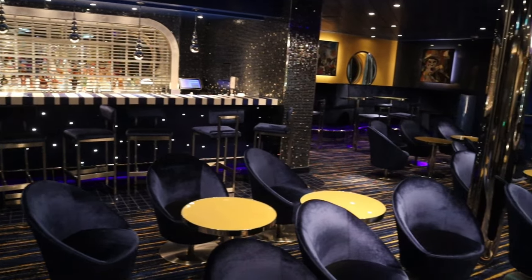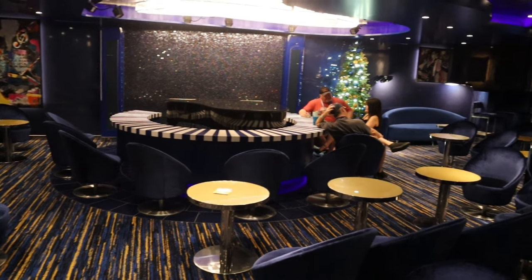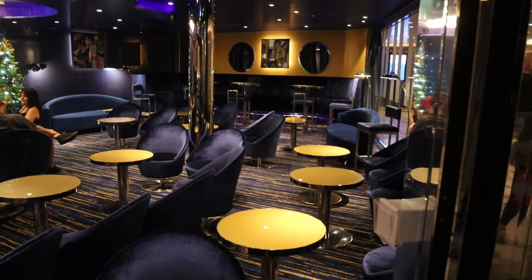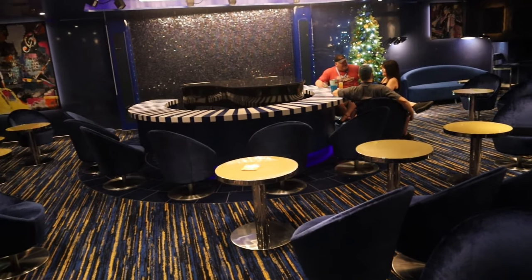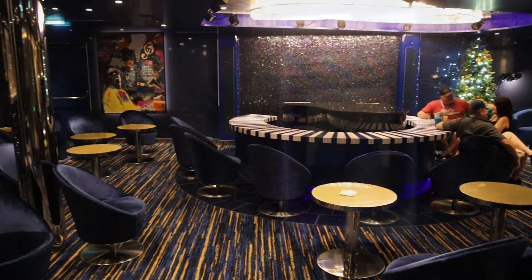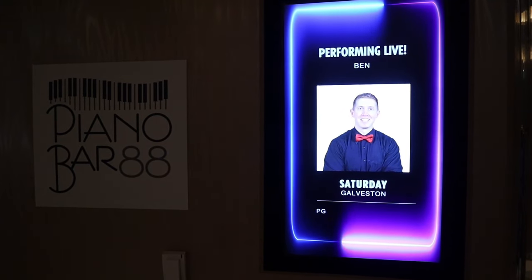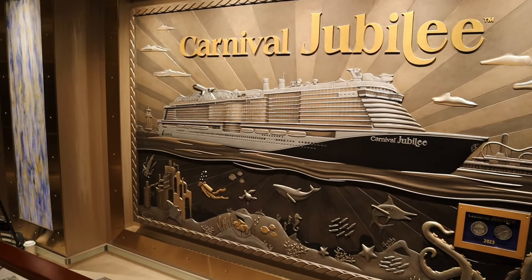Here's the piano bar. No, I mean it's packed. I know, they'll probably be over here later to perform. I think everybody's eating right now. No, I just want to videotape this part.